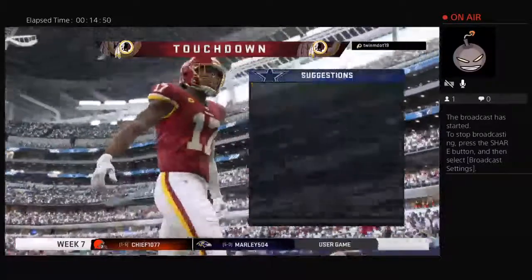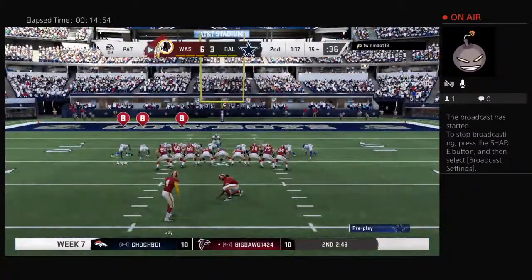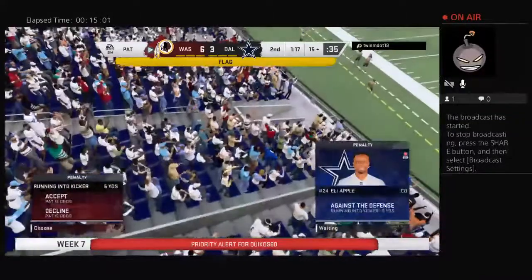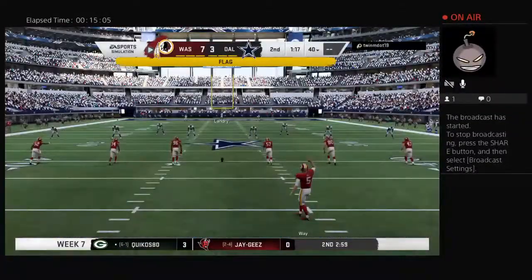Touchdown, Washington. Terry McLaurin, his 3rd touchdown now on the year. And the Redskins have taken the lead. And the kick here is good with a penalty flag down as well. And they may have run into him after the kick went away.